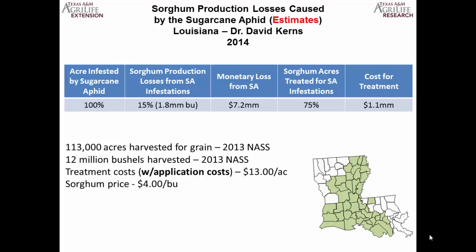Quickly, with very nice information reported by colleagues throughout. David Kearns gave this history: percent acreage infested, which I'm going to focus on, and percent of the acreage treated. You can read the rest yourself. 100% of the acreage was infested at some point. 75% of that acreage was treated with an insecticide at least once, and this is occurring in 2014.